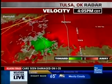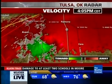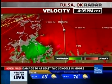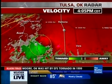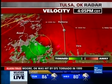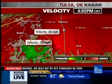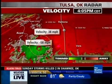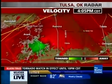Looks like it's going to be moving possibly towards Vera and perhaps just south of Ramona and then more towards Ogalala. And you can see here the very well-defined rotational signature that's now just on top of Route 11 and again coming towards Route 75. And it looks like we've got velocities there totaling somewhere around 120 miles per hour, something in that area, so 110 miles per hour. So again, another large and dangerous tornado.